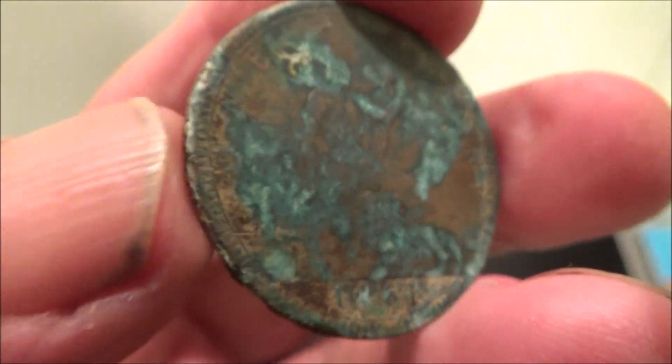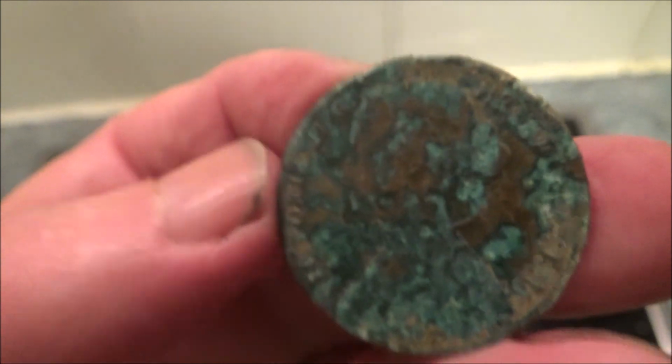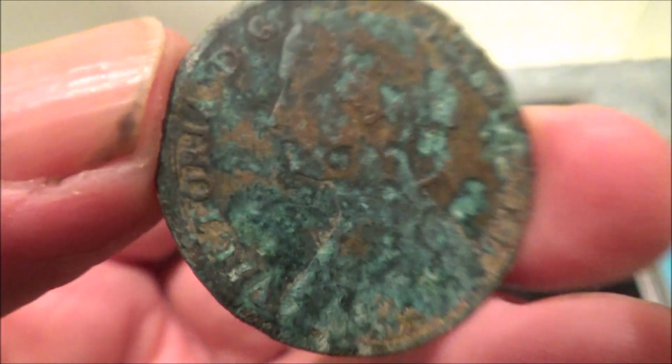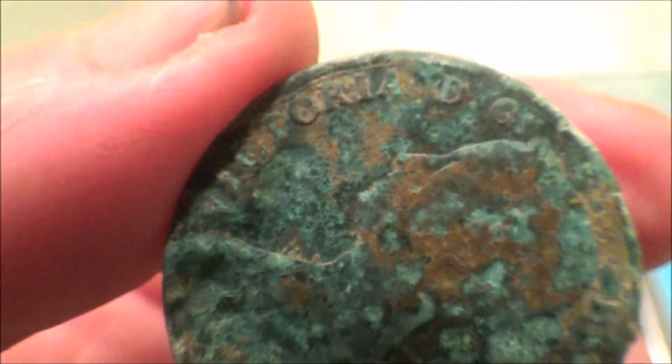And I was using these all through until decimal come along. They were in business for over 100 years, was this coin. Victoria. Bunhead.